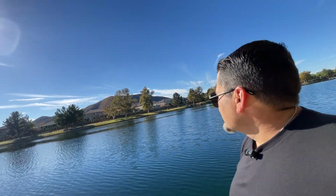We got parks. I'm on a walking trail right now. This lake right here is a 25-acre lake with a 1.3-mile walking trail with all kinds of exercise equipment on it. And guys, these views are amazing during sunset.